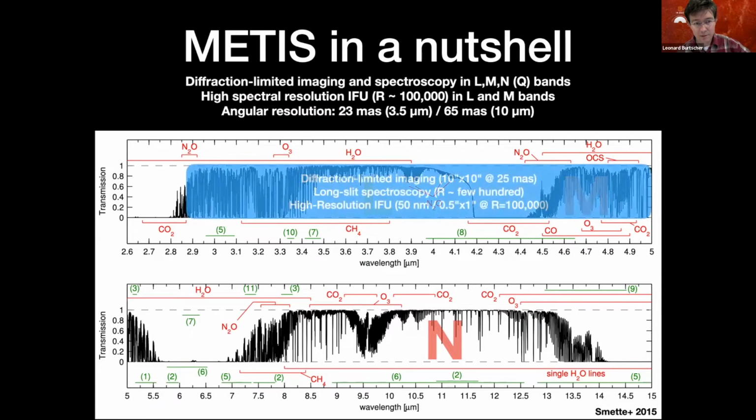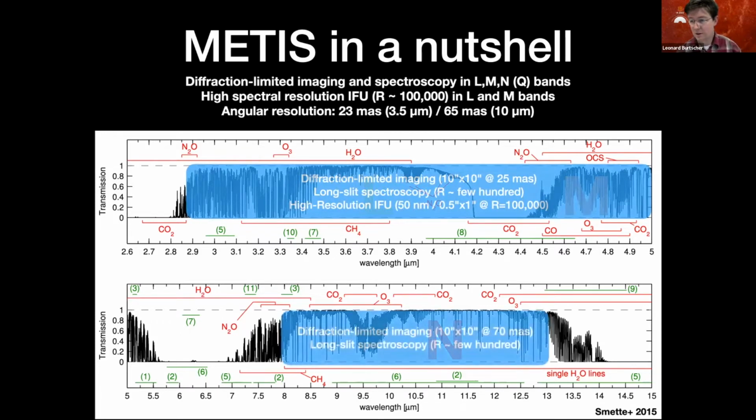And just to repeat here, we get diffraction limited imaging, long slit spectroscopy, and high resolution IFU in the L and M band, and we get diffraction limited imaging and a long slit spectroscopy mode for the N band.